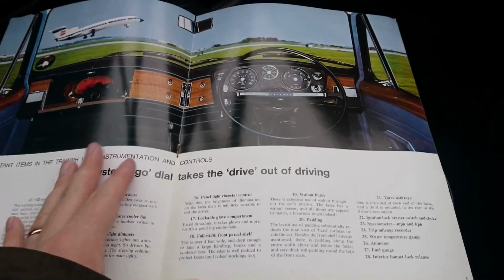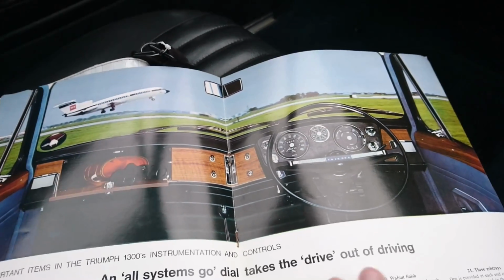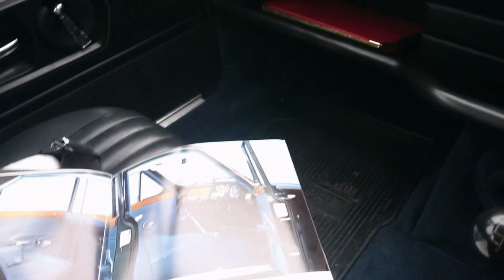Drive systems, there's all the stuff. There's a BEA plane there. Very glamorous air travel in the 60s. All systems go. Yes. See, dashes there. It's a bit less glamorous where I am, though.